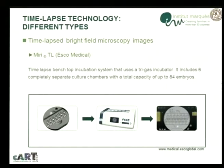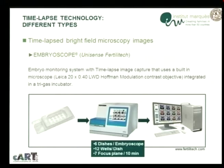Another kind of time-lapse system that came out on the market is not a way to put a camera inside an incubator. The other concept is to build a benchtop incubator with a camera on it. This kind of system includes the Geri incubator, and you can have a camera on it. So we have two different systems on the market. This is a very new one. It's called MIRI, and the most commonly used, at least in Europe, is the Embryoscope.